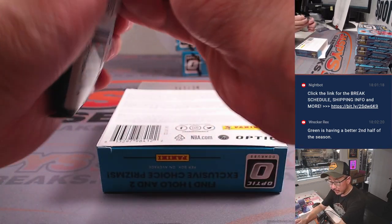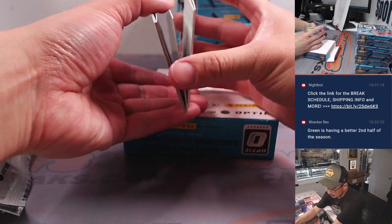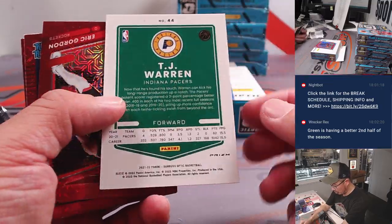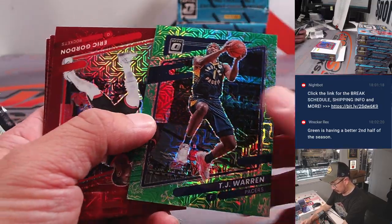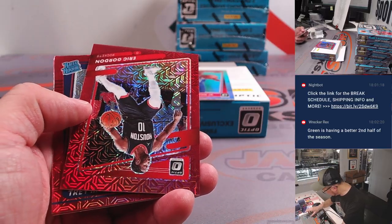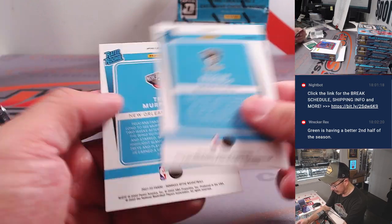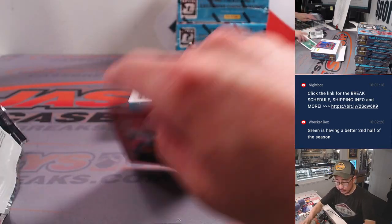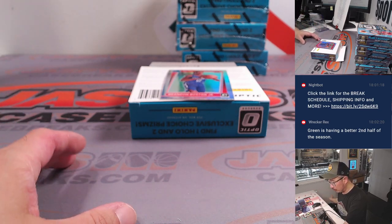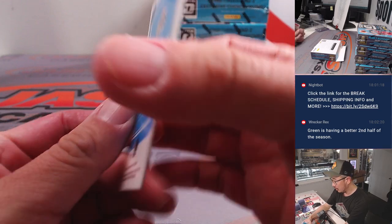The auto is a redemption. There's TJ Warren for the Pacers. Got Eric Gordon to 88, Trey Murphy and Kessler Edwards, not numbered. Eric Gordon going to Rexford and the Rockets. Brandon Boston Jr. Hollow.